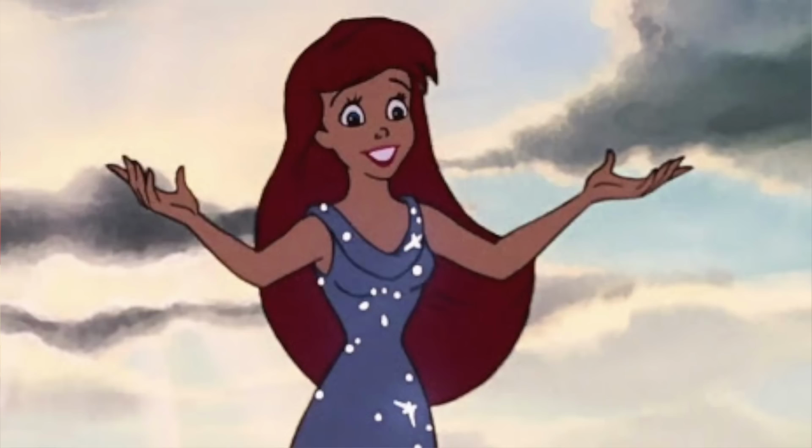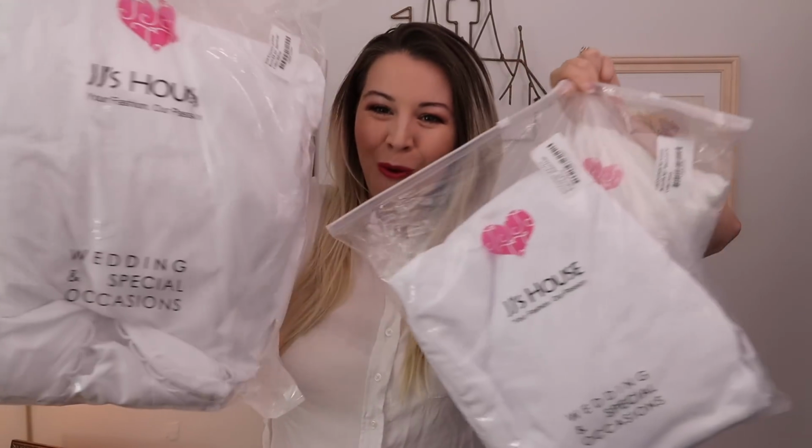The 4 princesses that I've decided to style looks for are Snow White, Aurora, Ariel, and Rapunzel. Ooh, here are my dresses. These were custom made to my measurements. So hopefully by the time I ordered and I'm trying them on, I haven't lost or gained any weight.